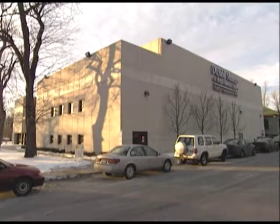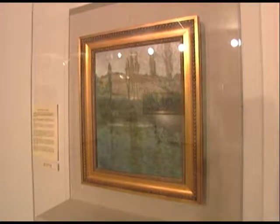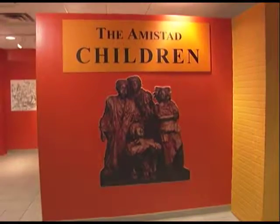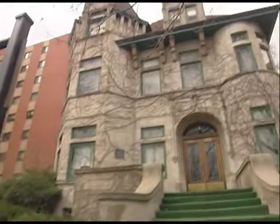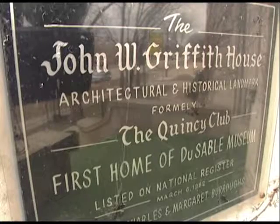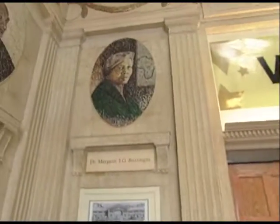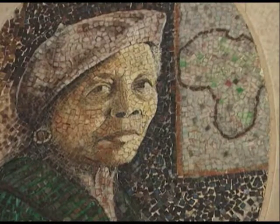The DuSable Museum in Chicago's Hyde Park neighborhood is the oldest independent museum of its kind in the country, and it's the only major institution in Chicago that preserves and interprets the historical experiences and achievements of African Americans. We started in the home of Dr. Margaret Burroughs and her late husband, Charles Burroughs, back at 38th and Michigan, 43 years ago. The Burroughs, along with a diverse group of Chicago artists and educators, first opened the museum to fill what they felt was a void in American history.